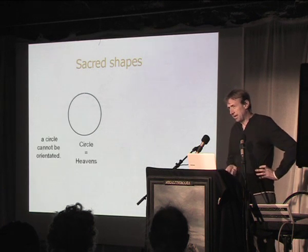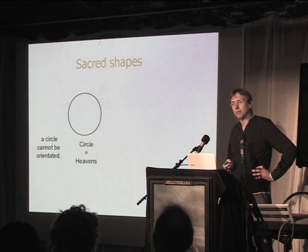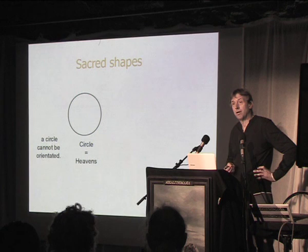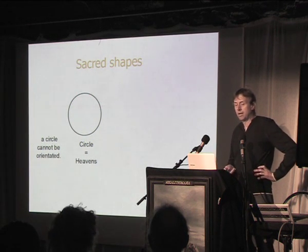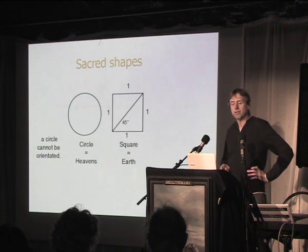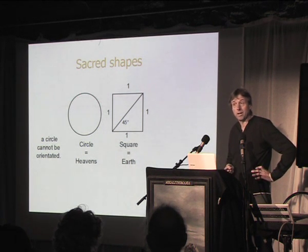So if we look at the idea of the basic sacred shapes, of course, there's the circle, which is linked to the heavens. Everything in the heavens is circular. Things all move in circles, and they look circular. And circles can't be orientated. Whereas if we come onto the earth, then the earthly representation of the circle is the square.